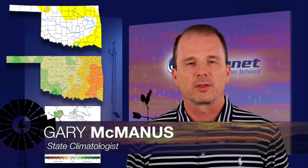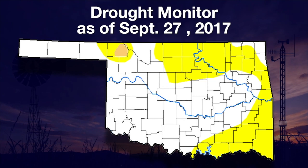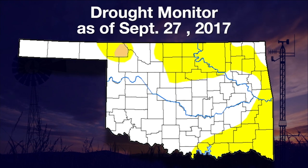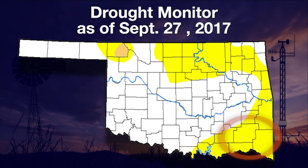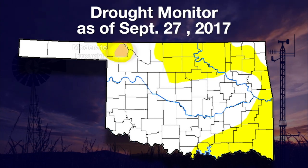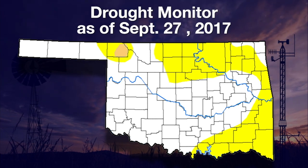Well, after that burst of fall with the great moisture across parts of the state, I have good news and bad news for the drought outlook. It'll be easier to show you than tell you, so let's go right to the newest drought monitor map. The good news is we've eliminated some of the drought and abnormally dry conditions across northwestern Oklahoma. But the bad news is that we've started to expand it even more down across southeastern Oklahoma. So we still have just a tiny bit of moderate drought up in Harper County, but we still have plenty of that abnormally dry yellow across the state, and again, expanding across southeastern Oklahoma.